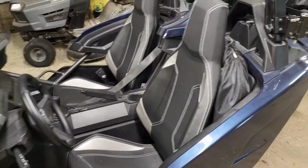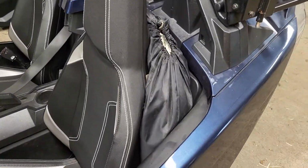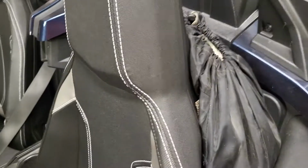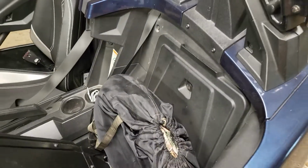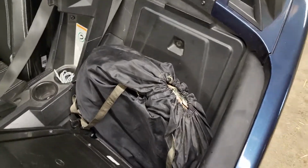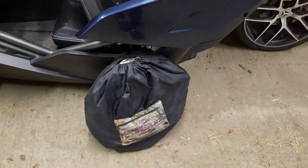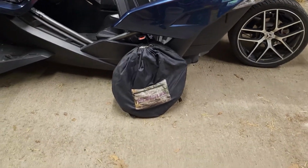But with the Polaris Slingshot, you are out in the open constantly. I'm going to show you something right here behind my seat. Now, y'all be wondering what that is. That is an instant hunting blind that we bought from Cabela's. I'll sit it down here. Now, you say, why would you have that in your Polaris Slingshot?